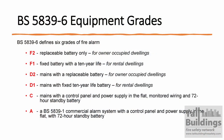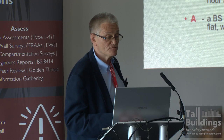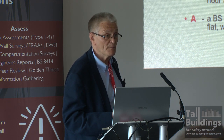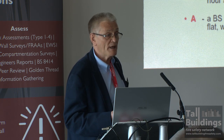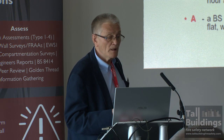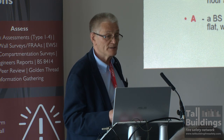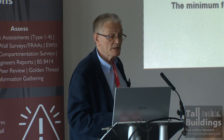Grade C is what my company manufactures, and these have a control panel and power supply in each flat, monitored equipment and wiring, and a standby battery. And Grade A is actually a commercial fire alarm. Grade A systems are only used normally in either very large dwellings, perhaps even stately homes, or in dwellings where there's a lot of valuable property. And what you want to do is make sure that the property is protected, as well as life, of course.